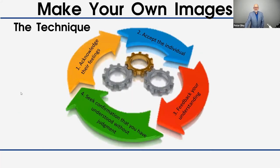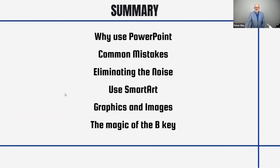So there's some tips to improve your PowerPoint presentation. Why use PowerPoint? It increases the retention of people of your message. Common mistakes: bullet points, leaving the slide up, too many slides, noisy slides. Eliminate the noise. You don't need your logo, your www on everyone. SmartArt's one way of converting your points into more models. Graphics and images and the magic of the B key.